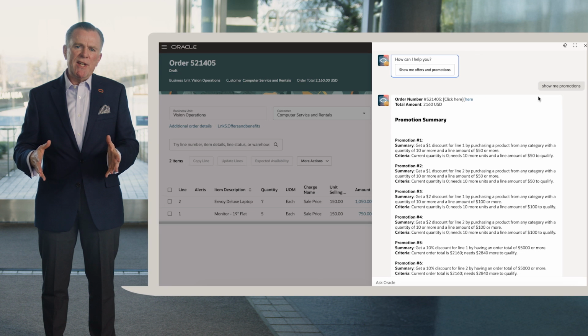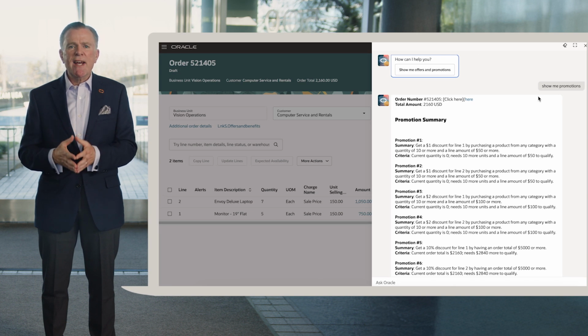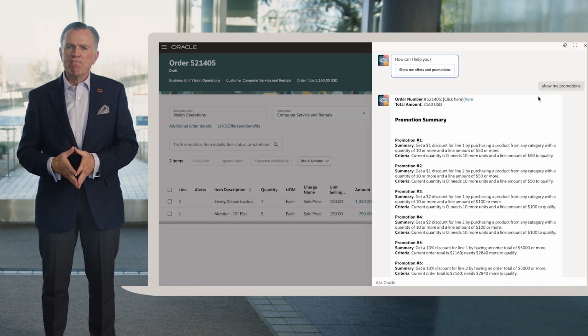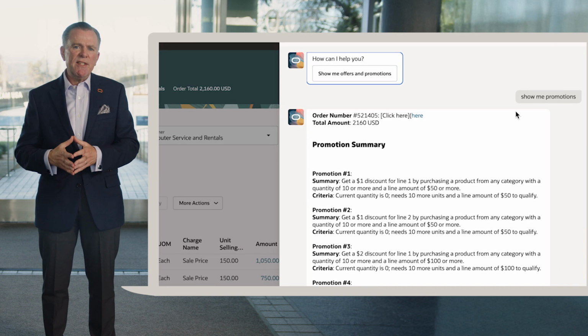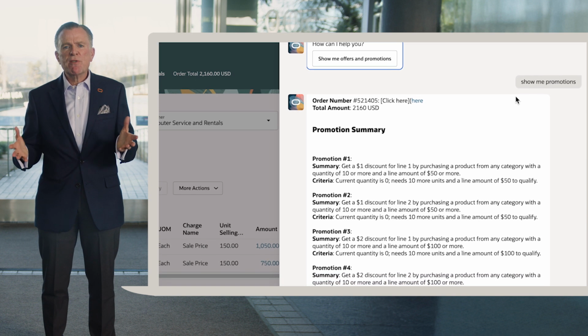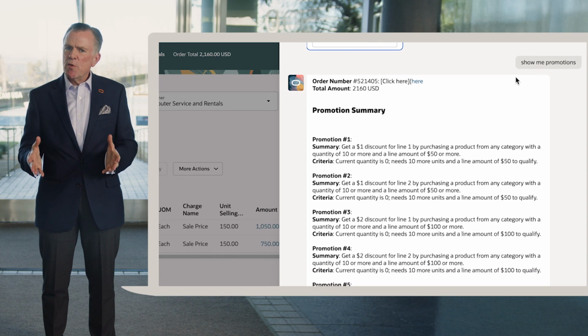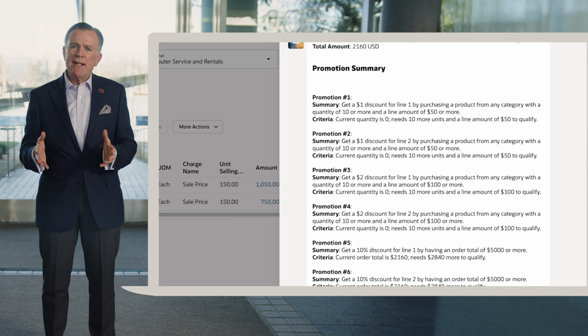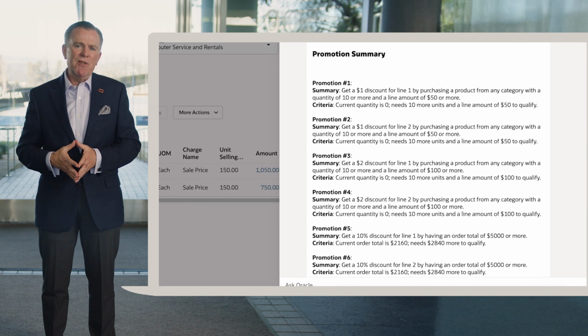Now, let's look at the new Pricing Promotions Advisor AI agent. Pricing promotion functionality has been enhanced to provide AI-based recommendations for discretionary promotions as part of the order capture process. Users can ask the Pricing Promotions Advisor AI agent for guidance on available promotions. Users can view promotion recommendations, details of the promotions, the outcome of adding the promotion to the order, and finally, pick the promotions to apply to the order.